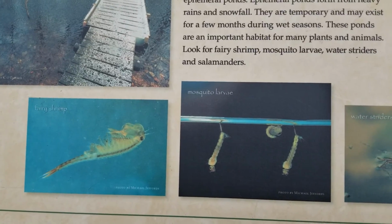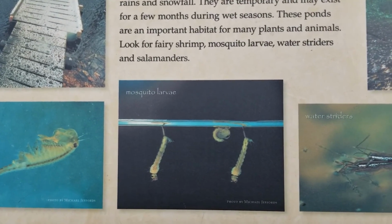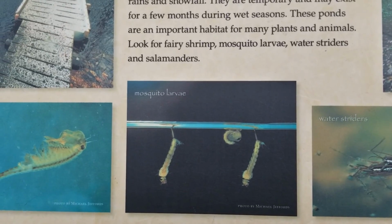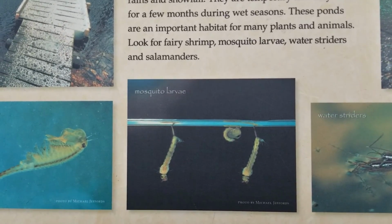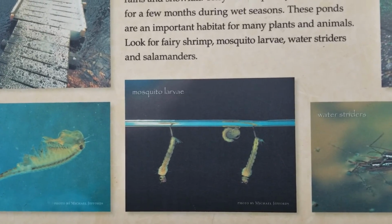And then these are mosquito larvae, that are breathing. See their little tubes up to the surface of the water? They're breathing air and will morph into an adult.